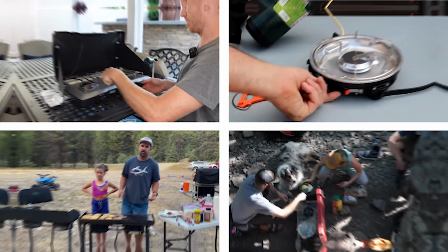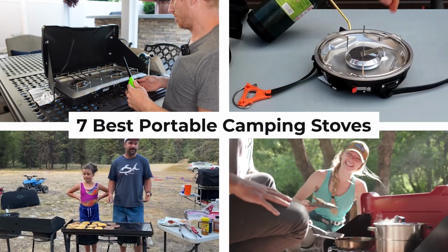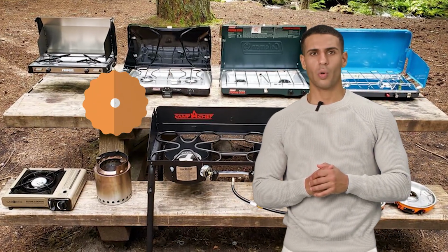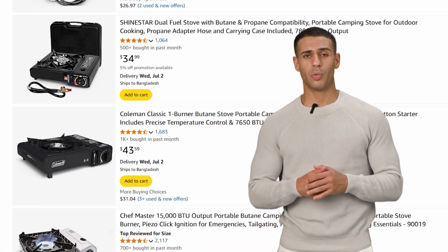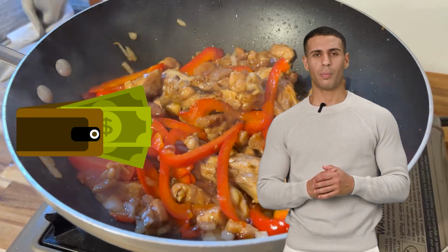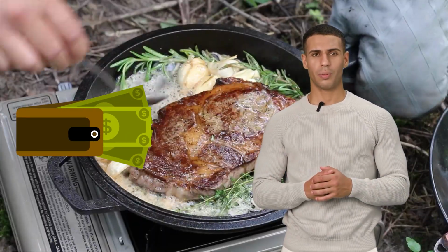But here's the thing, I'm calling this the 7 best portable camping stoves, but I'm actually showing you 8. Why? Because I saved the absolute best quality to price camping stove for last, and it's so ridiculously affordable that most people skip right past it. This little powerhouse costs less than a nice dinner out, but performs like stoves costing 10 times more. You'll kick yourself if you don't stick around for that reveal.